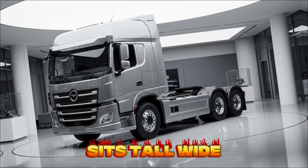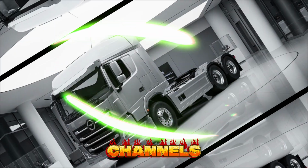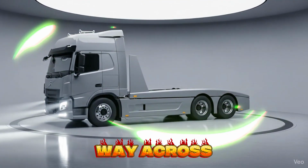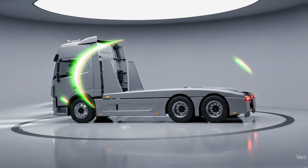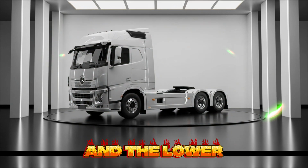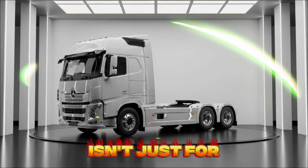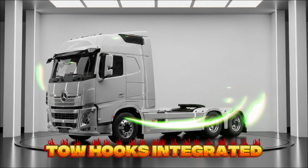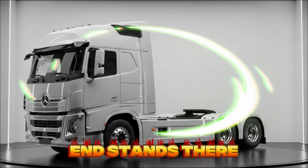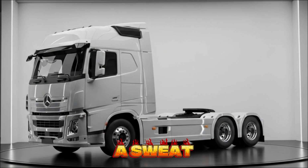The front end sits tall, wide, and serious, rocking that redesigned grille pattern that blends airflow channels, embedded sensors, and that newly refined LED strip that runs all the way across like a single blade of white fire. The headlights tuck inward with that slim, gonna-cut-through-the-night attitude, and the lower bumper has that thick armor plate energy, making it clear this toy hauler isn't just for show. You've got front tow hooks integrated so clean you might not even spot them unless you bend down. The whole front end stands there like it's ready to haul, climb, drag, tow, and flex without breaking a sweat.